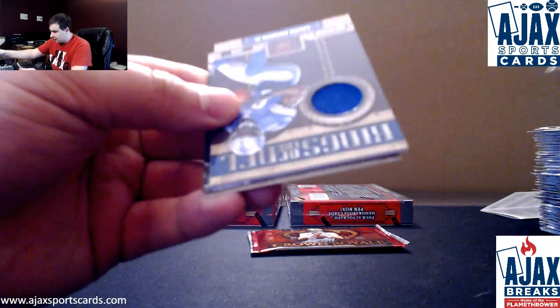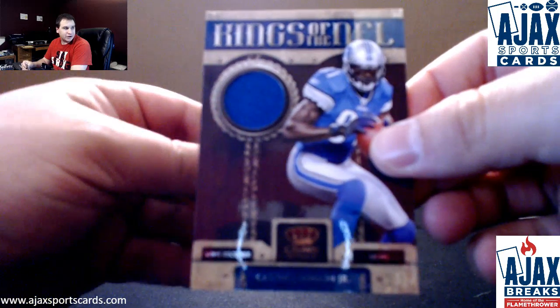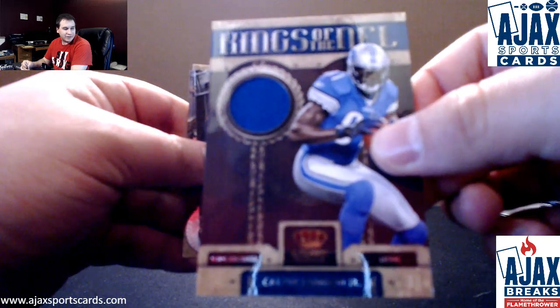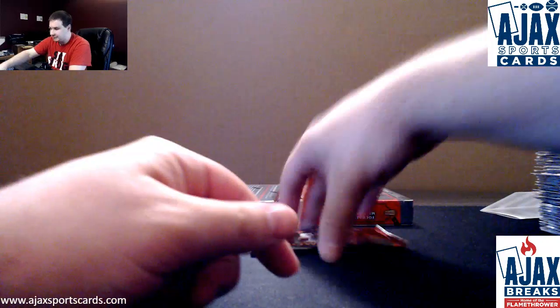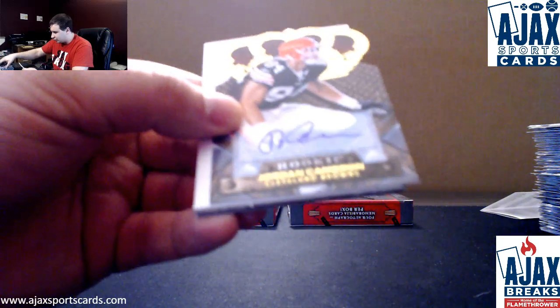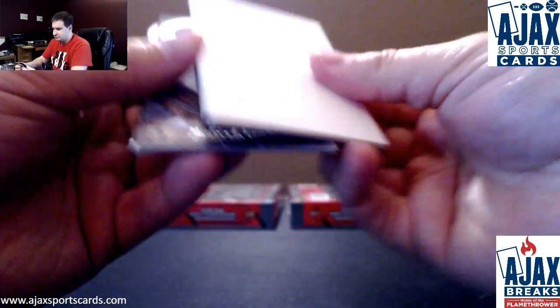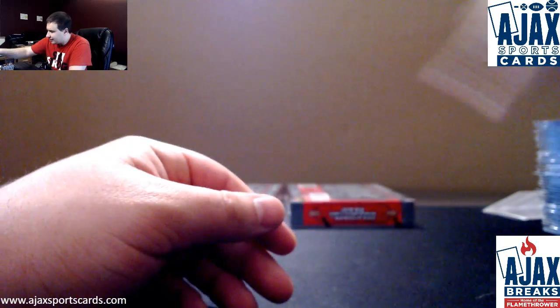Steven Jackson. For the Lions, Calvin Johnson, Kings of the NFL jersey. Megatron right there. Nice jersey. $2.99. Forever be linked with Barry Sanders, Hall of Famers who retired in their primes. Number to 100, Ryan Fitzpatrick for the Bills. And for the Browns, rookie auto, Jordan Cameron. That one's $4.99. Inserts and base. Two boxes left.